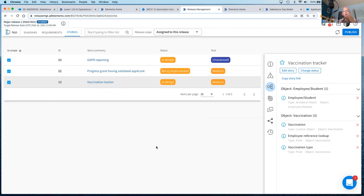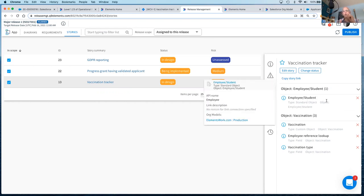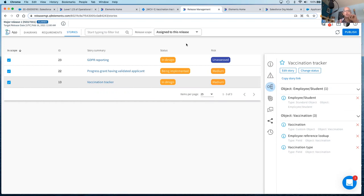And the release that comes out at the end of the week, you'll see another item here, another tab, and that will have a list of every single metadata item, and then it will identify the conflicts. So if you've got this item here, let's say the employee student object is being changed in this user story, but it's also being changed in 2 other user stories inside the same release, we'll identify that it's being touched several times, and you can make sure that there are no conflicts.